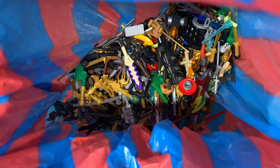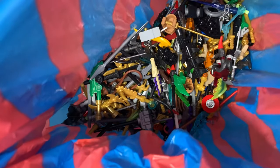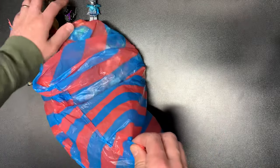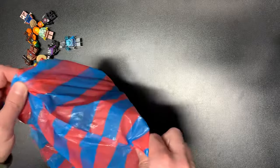This looks like just a bunch of Ninjago and random accessories, weapons, pew-pews, things like that. So we'll put those aside. We don't need to pour those out. $270 is what I paid for this. So let's take a look. I think it was a lot of Chima and Ninjago.